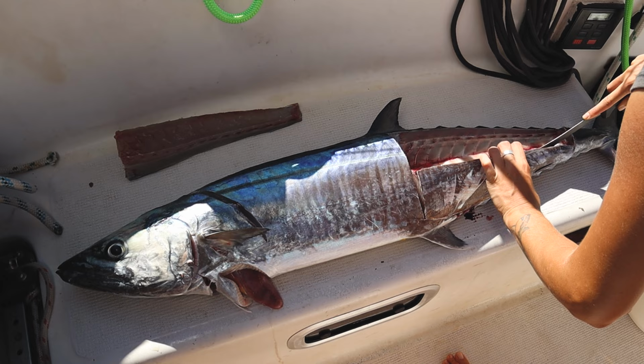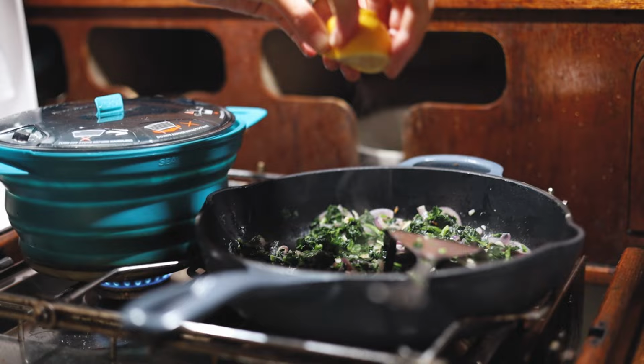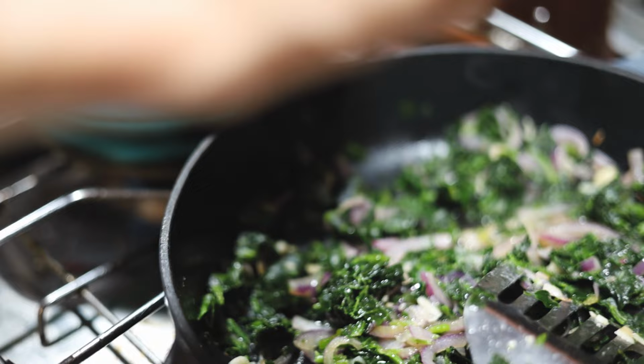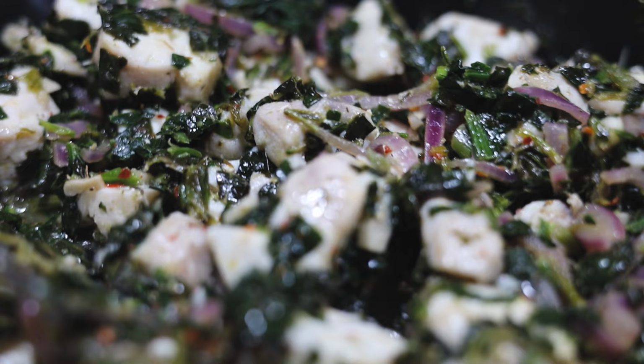So yes, we caught that massive mackerel and we've been just trying to get through it. We haven't really filmed much of eating it, but we have been smashing it as much as we can. We gave a little bit away and otherwise we've been cooking lots of different things with it, wraps and more. Tonight I'm doing a lemony spinach pasta using frozen spinach and literally just Spanish mackerel, so not too many ingredients in this one.